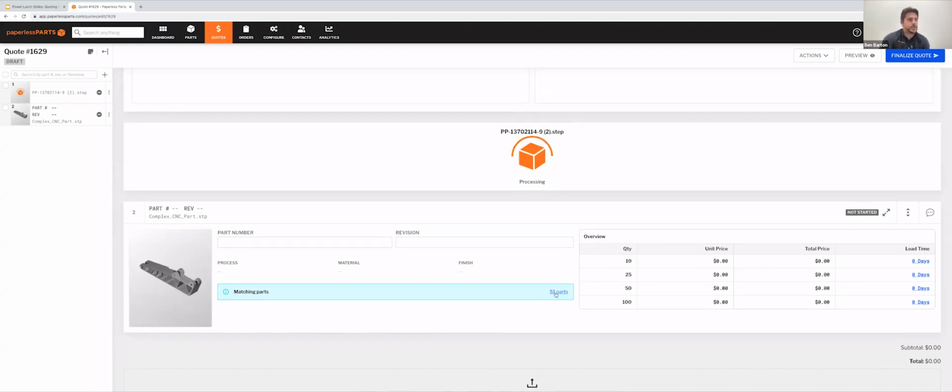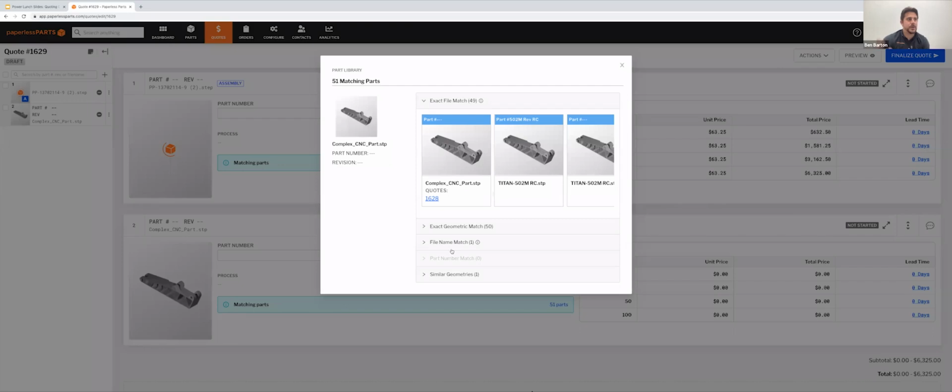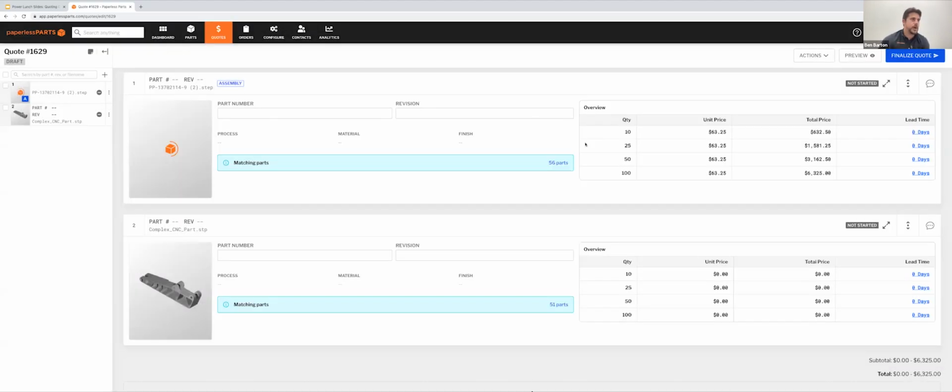One of the things you'll notice is, great, we've got 51 matching parts. Not surprisingly, this is one of my go-to demo parts. You'll see that we're able to identify exact file matches, exact geometric matches, just to immediately give you information on, have we done this exact part before? Maybe the customer changed the part number. Have we done anything similar to it? So it gives you some very helpful contextual geometric information about that new project that you're working on as well.